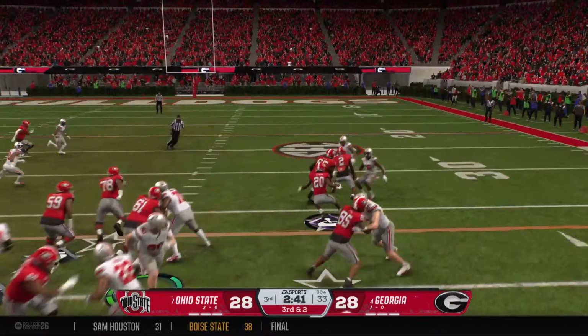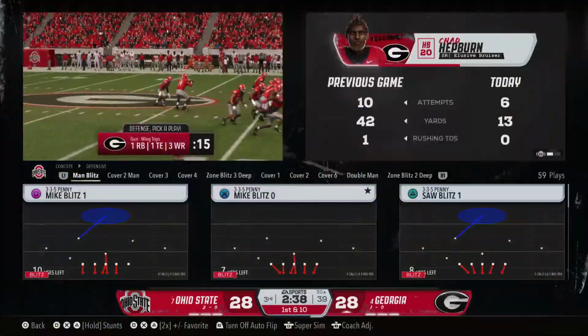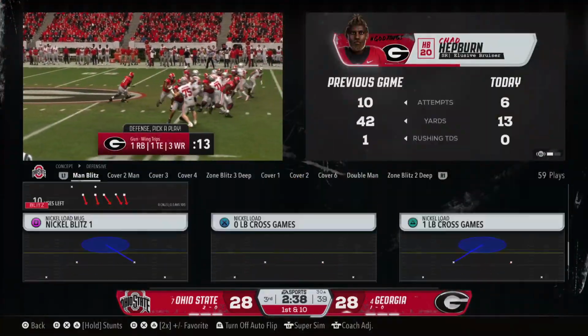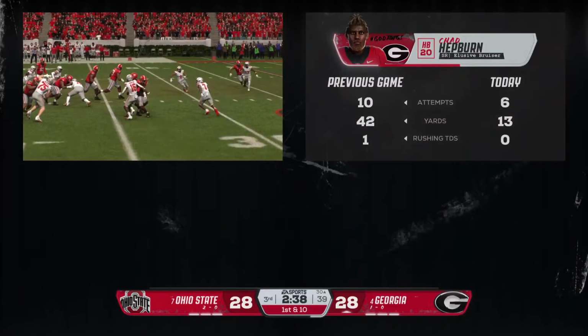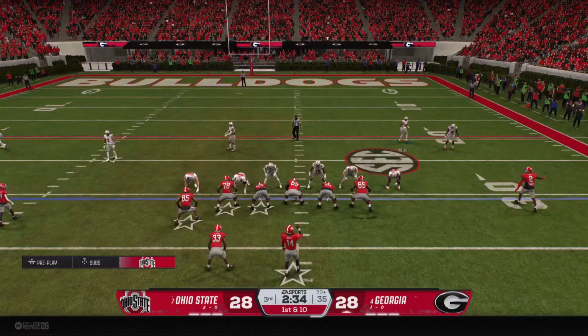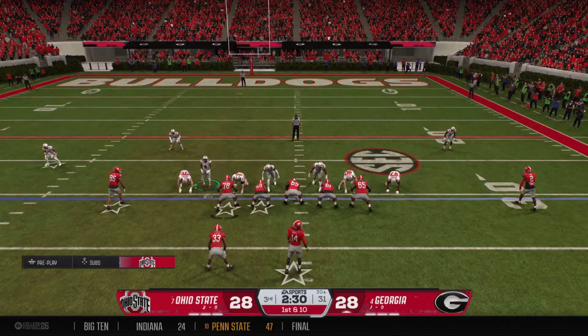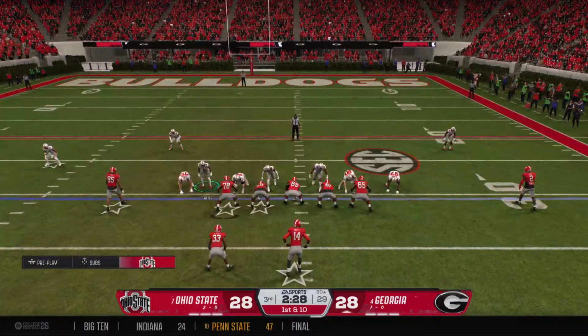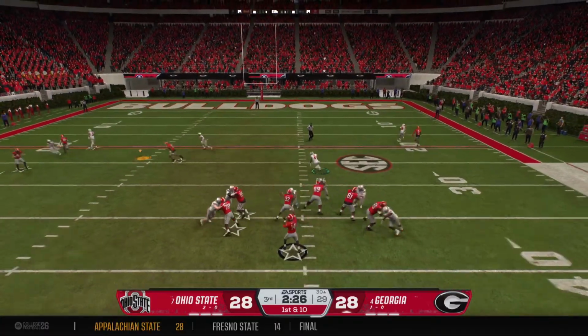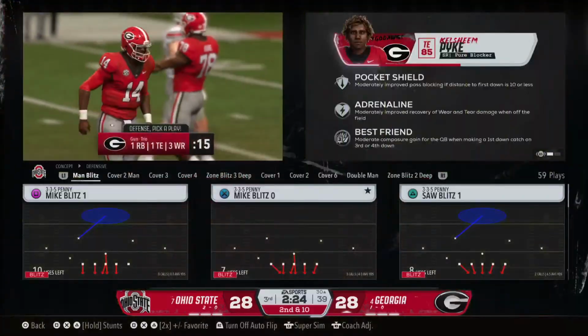And they pick up the first on the ground. Big-time conversion to keep the drive going. First down now from the 30. You know, offensive linemen are just a certain breed. They're always going to do their job, no matter who's back there carrying the ball. I'll tell you what, they have a little bit more confidence when the person that's carrying the ball can break off some big-time runs. That makes them block just a little bit harder, knowing what he's potentially capable of doing.